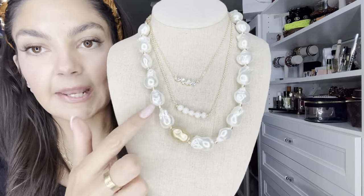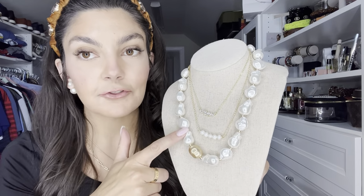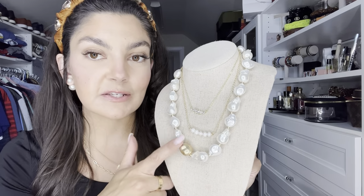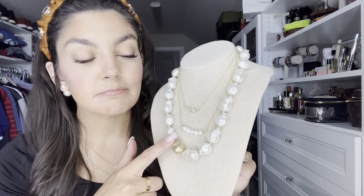Here we go, the Winnie. This one caused quite a stir. It's $198. I will not let you pay that. You can get it for $30 because it's under $200. So when you spend $67, you can add this and get it for $30, which is mind-blowing.